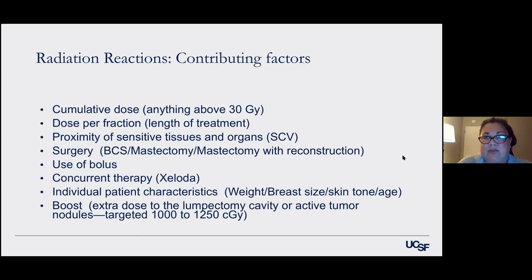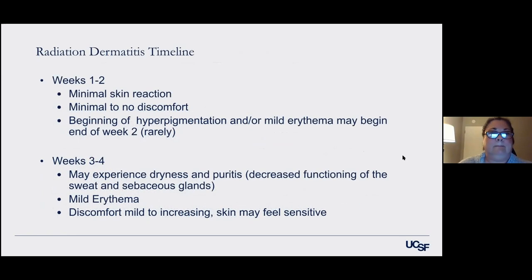And certainly with older age, the skin replication turnaround time is a little bit slower. So you will tolerate it well for patients who are older. We treat a lot of women in their 80s and they do fine, but it just may take a little bit longer for you to get through that reaction. And then finally, if we're using a boost, which is an extra dose to the lumpectomy cavity, with our improved targeting, we don't see much of a skin reaction that is caused by that. That's going to be really bad.